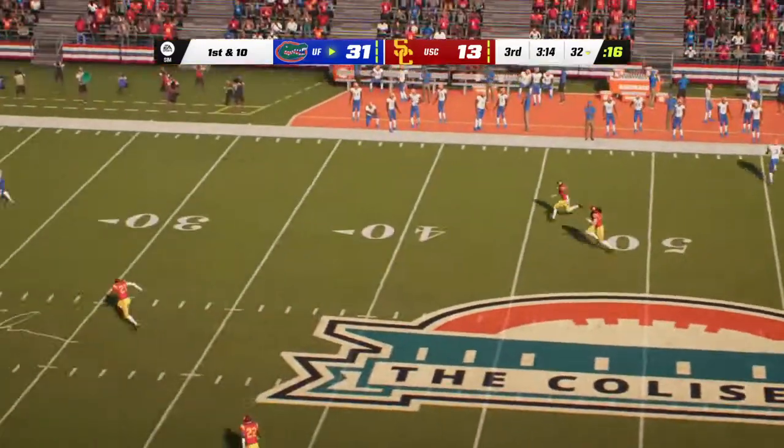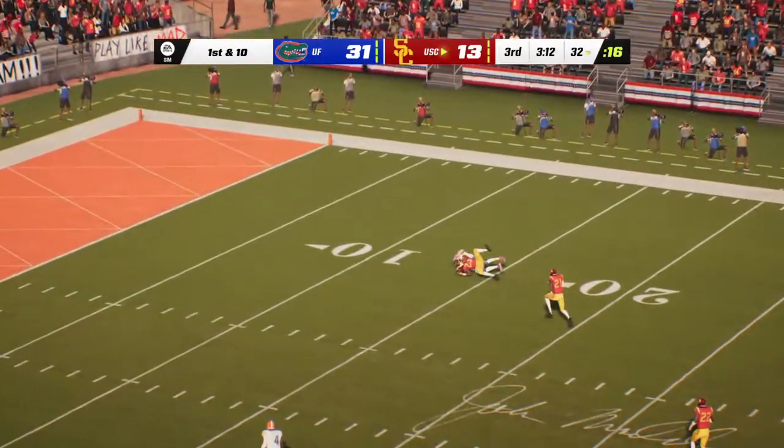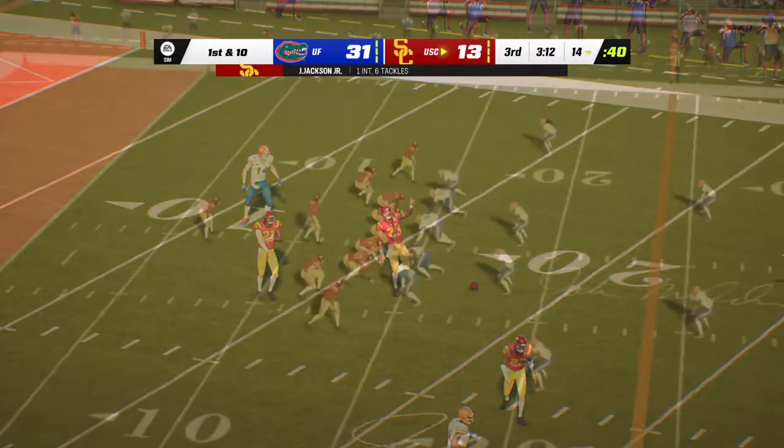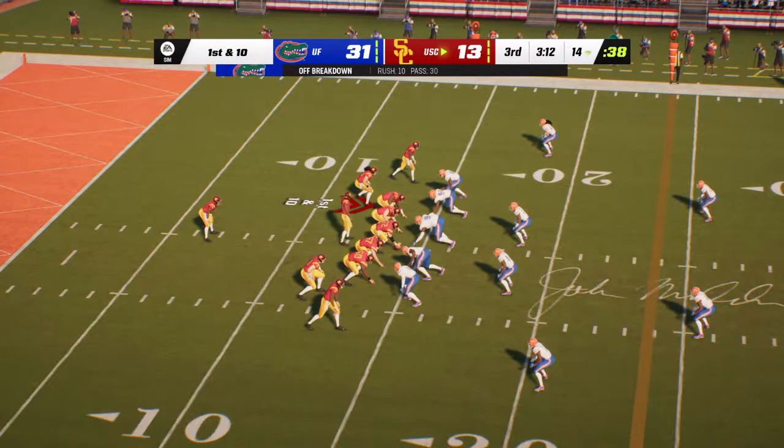Now Richardson on 1st and 10. He's going to wind up and air it out. And is this intercepted? It is. It's intercepted. And a big turnover there as his guys will get the football back.